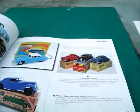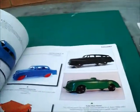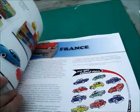I apologise for that. Right, just some really nice models in here. It's a really good book.